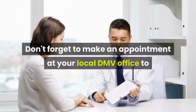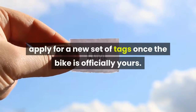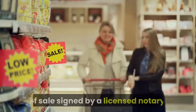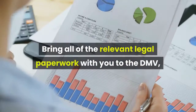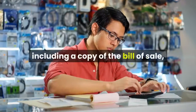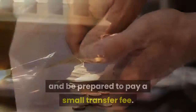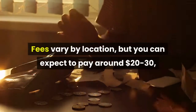Don't forget to make an appointment at your local DMV office to apply for a new set of tags once the bike is officially yours. In some states and territories, it may be necessary to have your bill of sale signed by a licensed notary. Bring all of the relevant legal paperwork with you to the DMV, including a copy of the bill of sale, and be prepared to pay a small transfer fee. Fees vary by location, but you can expect to pay around $20 to $30 on average.